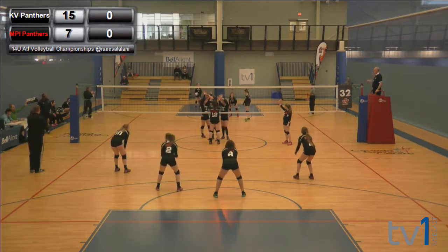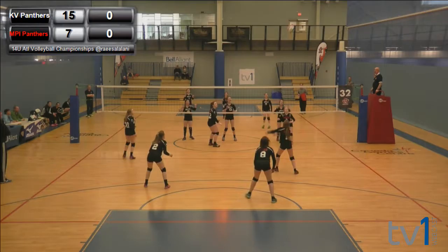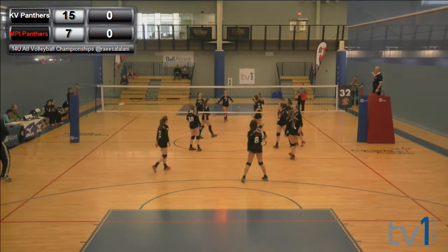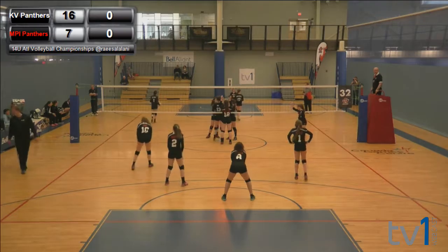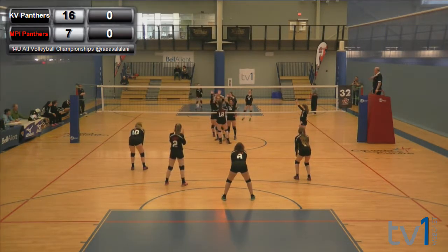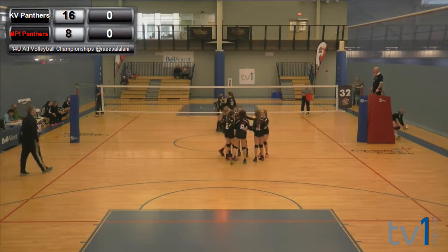Back to serve here now is number one, McLeod. McLeod with the serve. Passed up. Warren with the set. Gibbons trying to put it over, but it is just too tight. Point KV. And that serve is going to go short into the net. Point MPI.